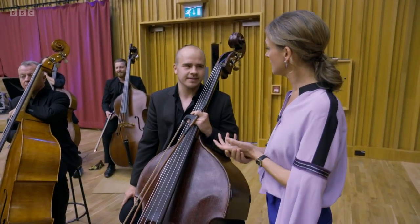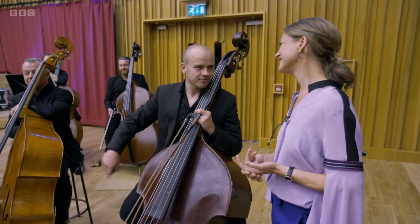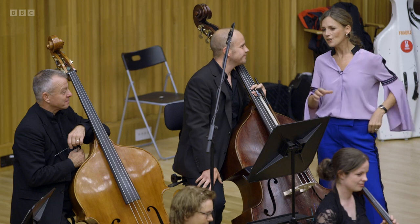It is unusual, yeah. It's usually low and grumbly at the back, but it has everything. It's rhythmic, it's melodic, it's quiet, it's loud. Covers all bases, really.